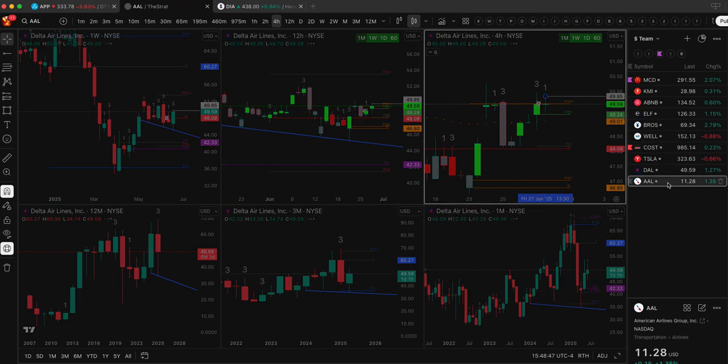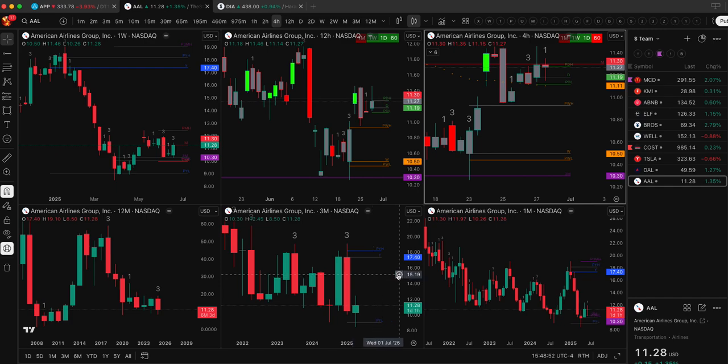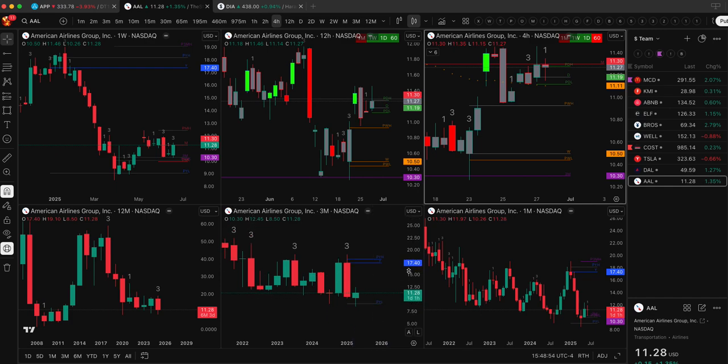So that was Delta, and American Airlines is obviously a very similar pattern. I also had two that were very similar, and that was Visa and Mastercard.